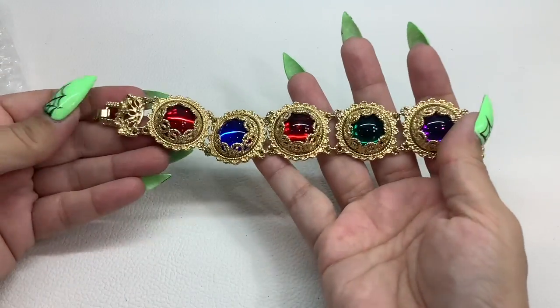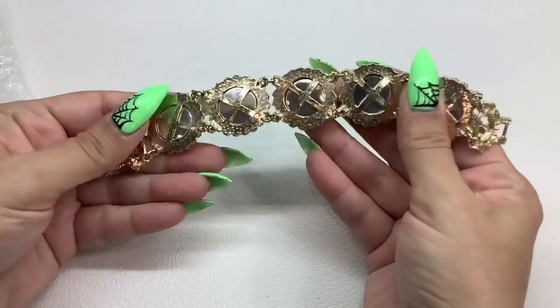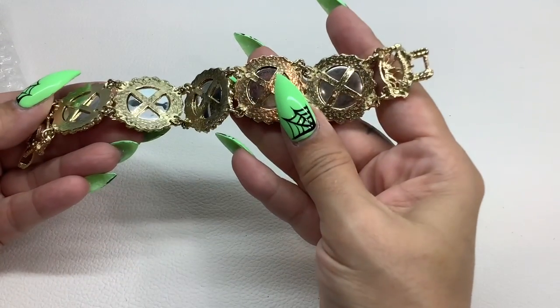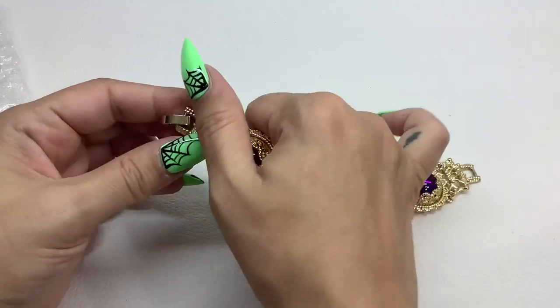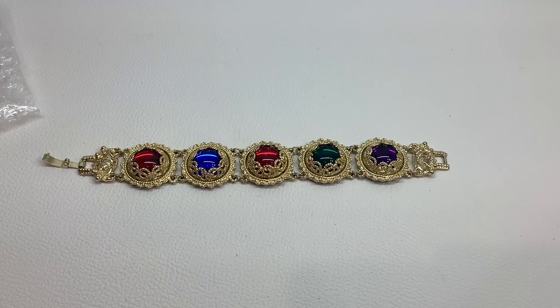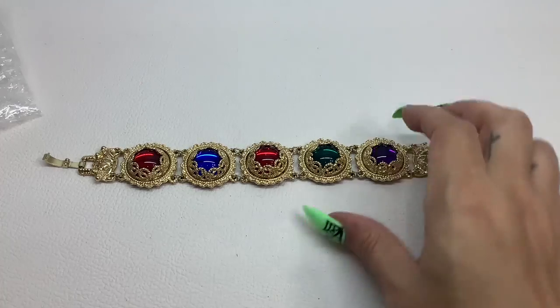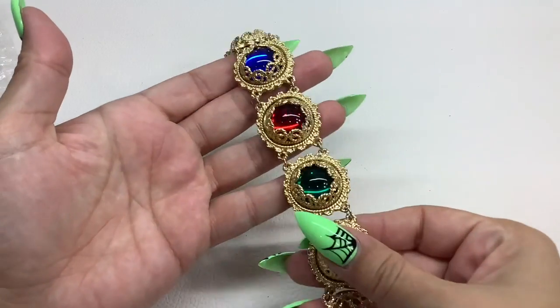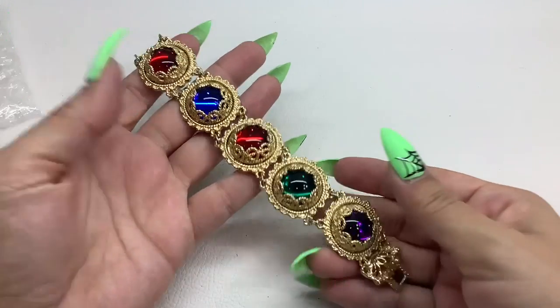Gorgeous. Here's something else that's not in a bag. Wow, this is nice. I think these are just acrylic. I don't see any maker marks. It has a fold over clasp. It's 7.5 inches. It's in really nice condition. Let's do $14.